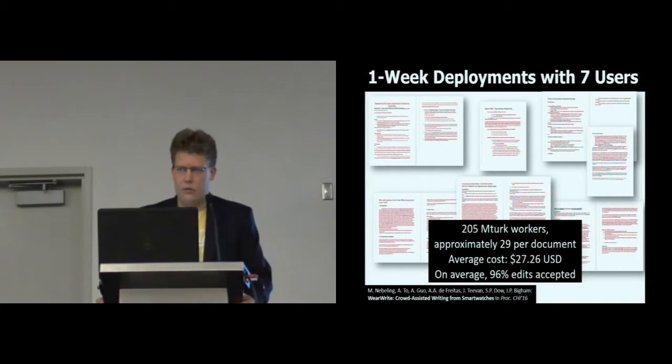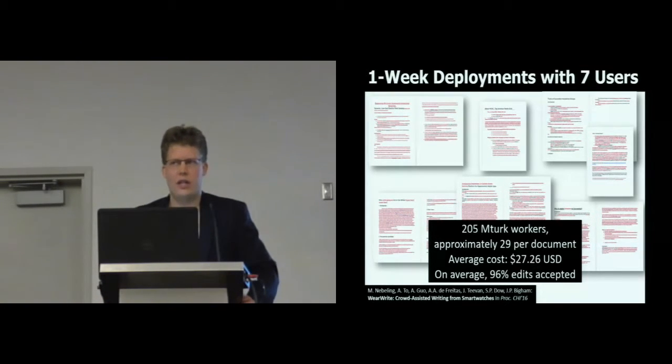One of the most interesting things for us to observe, and that we discuss quite at length in the paper, is that on average, across all these 7 writing projects, 96% of the edits were accepted. So the smartwatch users were quite happy with what was produced by the crowd and heavily tended to accept.